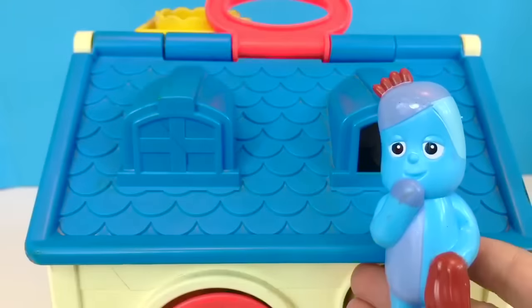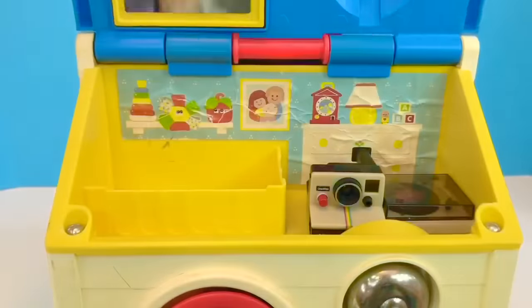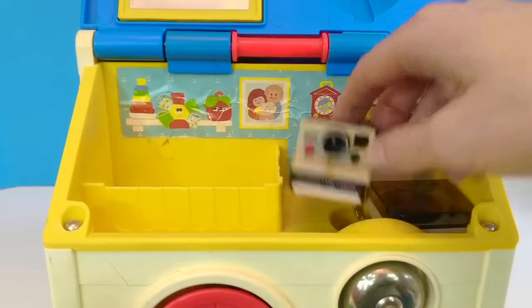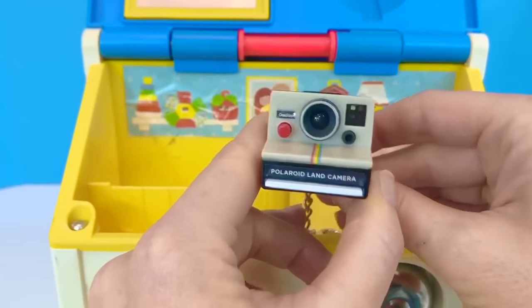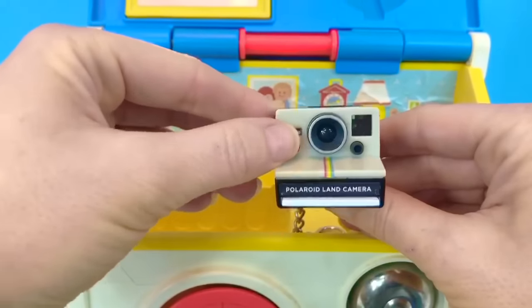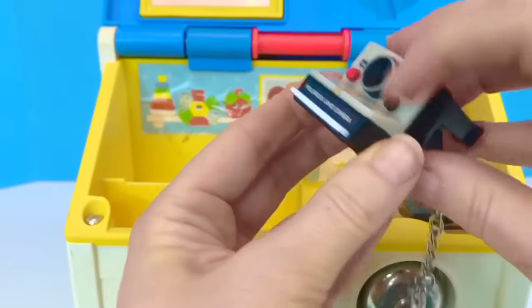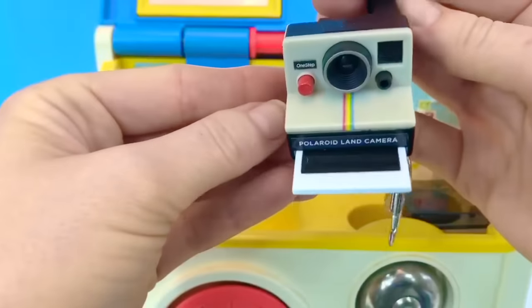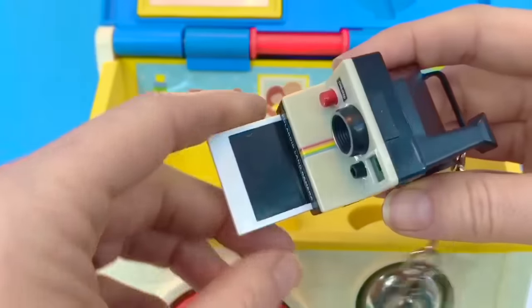Let's explore the house today. What's upstairs in the bedroom? Oh, it's a little camera. And this isn't just any camera, it's called a Polaroid. You push the button and a picture instantly pops out of the camera. It's not working. Let's try it again. There we go.